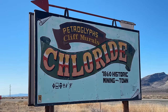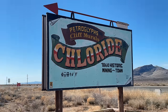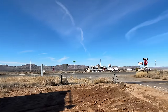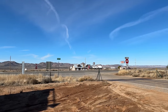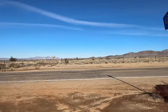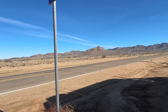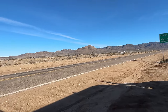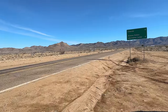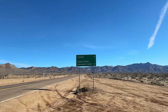Chloride, Arizona, 1860. They got some painted rocks up behind town. There's a pizza place that's actually called Grasshopper Junction. This is County Road 125, Mojave County. It's 4 miles back into town, so what do you say? Let's go explore.